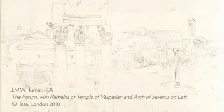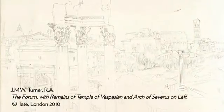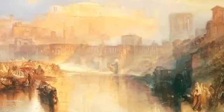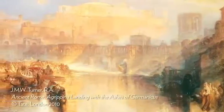Turner made a very brief trip to Italy in 1802, but his first proper trip was in 1819. And this is the main fruit of that trip. During that time, he did a number of sketches. He filled 8 sketchbooks full of pencil sketches. And this picture actually was painted in 1839, exhibited at the Royal Academy then, so much later than this first trip in 1819.